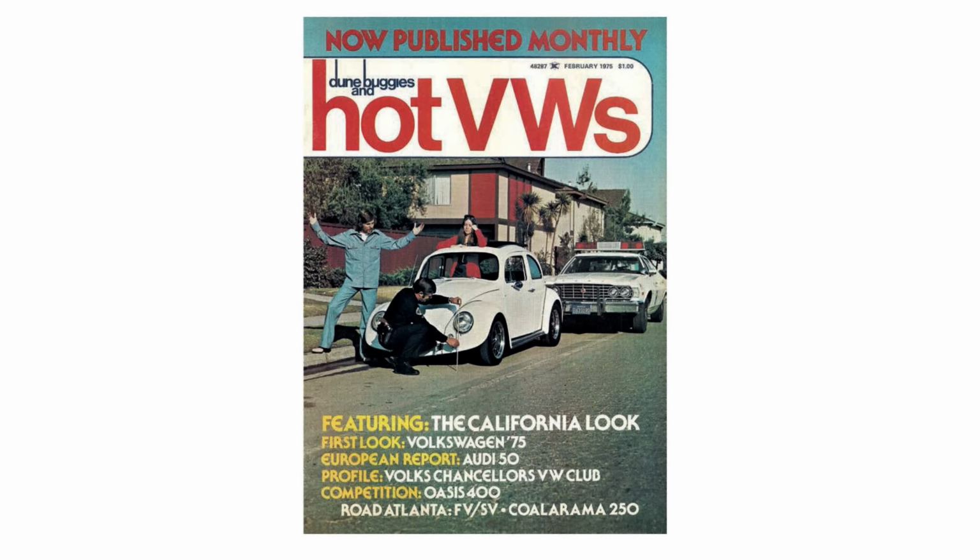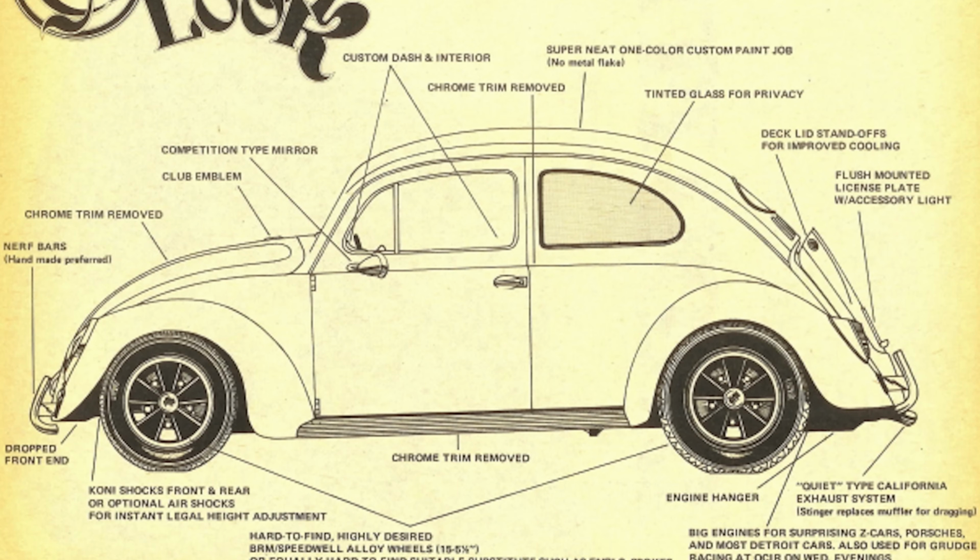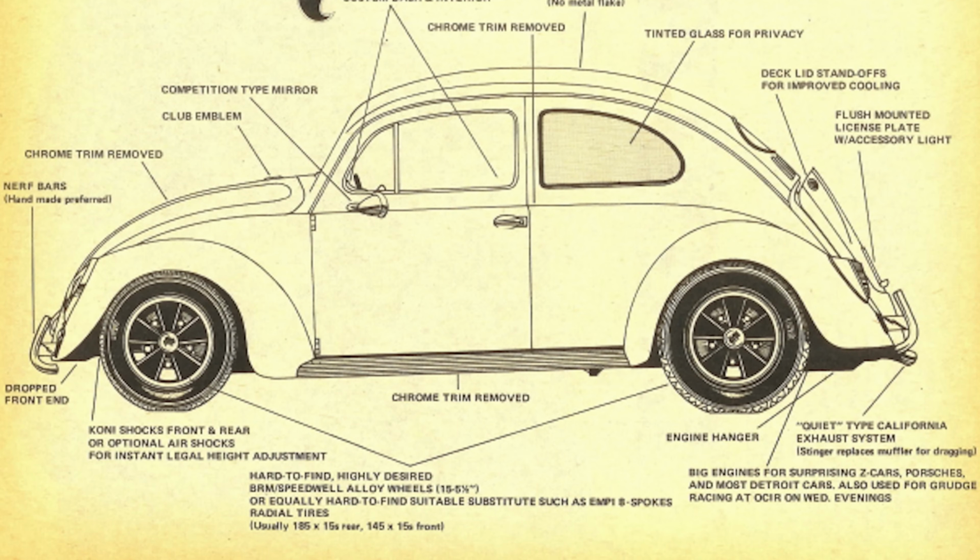Unlike some other terminology or years, we can pinpoint at least the terminology, and that was from the magazine world. From Hot VWs, which was actually Dune Buggies and Hot VWs. They saw the direction things were going, and Hot VWs was the main thing. But in 1975, there was a bug on the cover that got termed the California look.